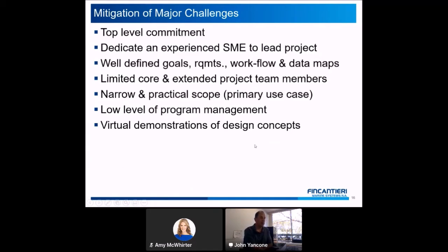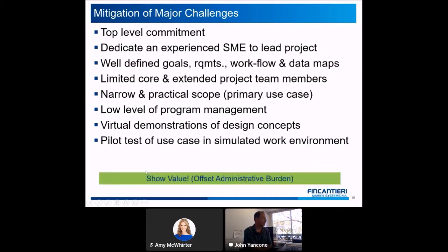And we used virtual demonstrations to share the design concepts out with the extended team members and get their feedback. We did a pilot test. Since we couldn't get out on the vessels to work on this, we had to simulate that with an engine in a shop. Bottom line is we had to show value everywhere we went. There's a big administrative burden for any software application, and we had to make sure we had an offset to that.